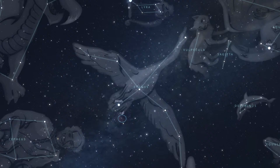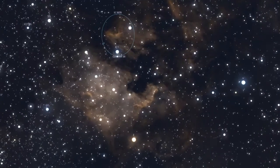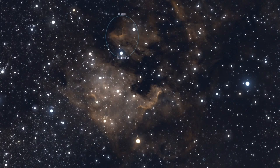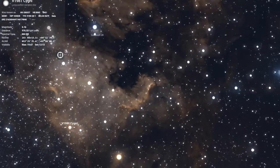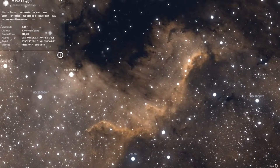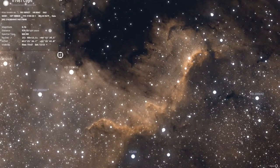Deneb is a supergiant star about 2,000 light years away from the Earth. So that is a good view to have. But nearby the star Deneb, you can see the North American Nebula. So this is NGC, I believe it's 7000, if I'm not mistaken. And we were taking a look at this region right here. This is known as the Cygnus Wall. You can definitely see a vague wall shape right here.